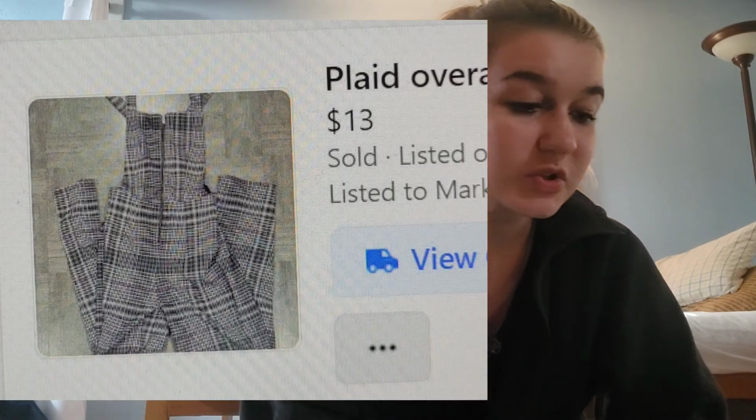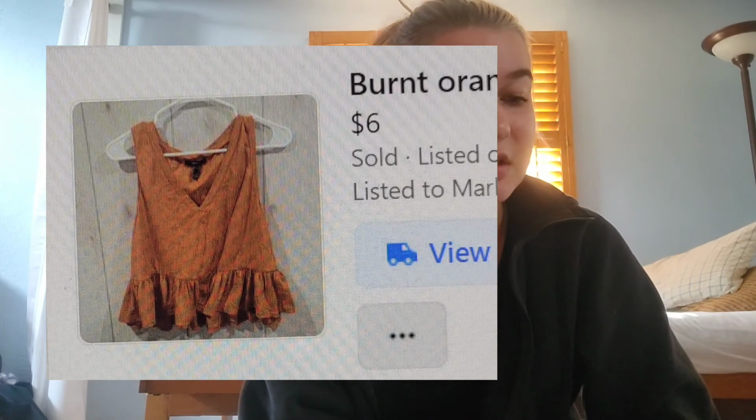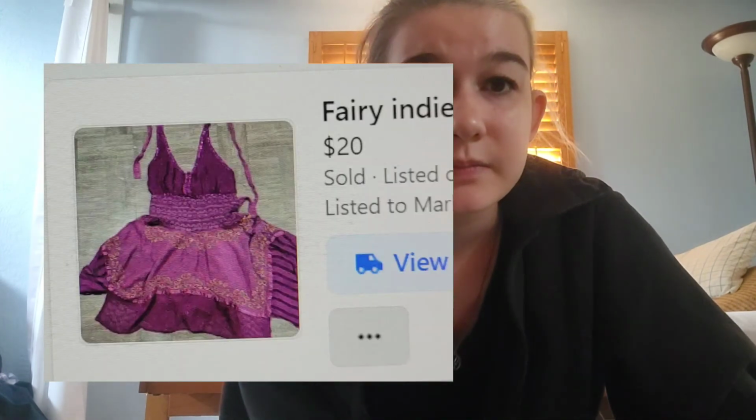Plaid overall jumpsuit sold for $13. As I said, overalls do great. This burnt orange flowy top sold for $6. This very indie hippie dress sold for $20. I'd say this was beautiful. I loved it. I wanted it for myself, but I needed to sell it.